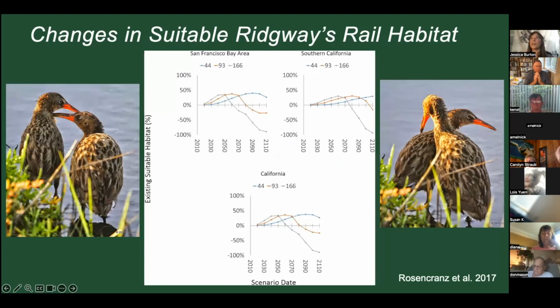So to look into the sea level rise a little bit more, this graph is from Rosencranz et al. 2017. We have the Bay Area on the top left, Southern California on the top right, and the whole state of California on the bottom. These are projections of the estimated remaining Ridgway's rail habitat under different sea level rise scenarios. The blue is a low sea level rise scenario, the orange is moderate, and the gray is high. It starts with a 0 baseline, so that was the baseline of the study. Going forward, there are actually increases in habitat under certain scenarios. But in the long run, particularly under the high sea level rise projection, the majority of the habitat, or in some cases all of the habitat, may be lost.